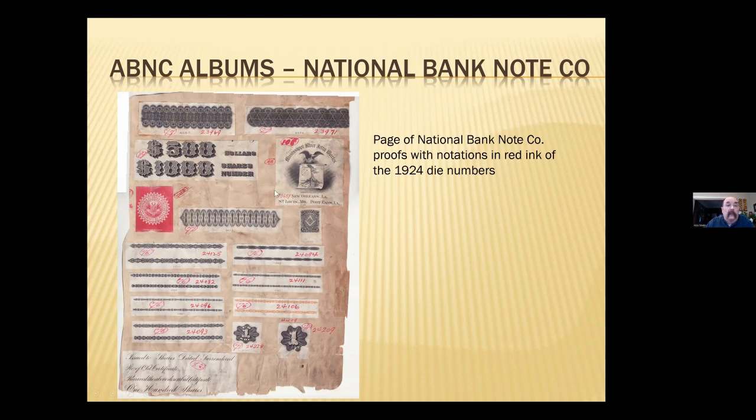But this just gives you an idea of what a page owned by a banknote company who's got all these dies would put their dies in a book and just have them so that you could flip through them. Now, unfortunately, until 1924, flipping through them just gave you an idea that you had a die, but you now had to go do searching for finding them.